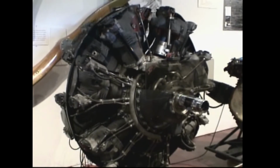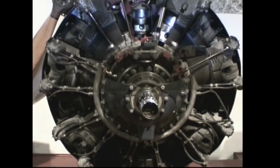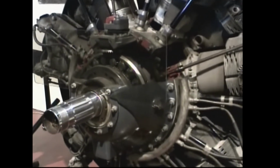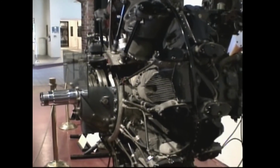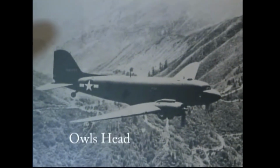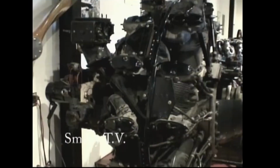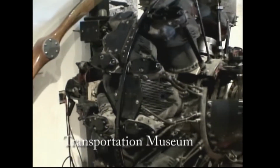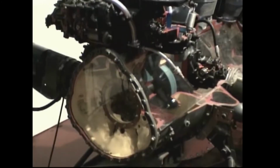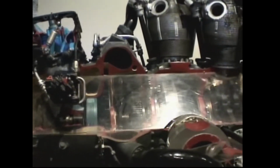This Wright Cyclone R2600 14-cylinder 2-row engine was first manufactured in 1937 by the Curtiss Wright Engine Company. Horsepower was increased to 1900 at takeoff by 1945. This 1,950-pound engine was used in the following aircraft: the Boeing 314 Clipper, the Curtiss Helldiver, the Douglas B-23 and A-20, Grumman Avenger, the Martin PBM Mariner and A-30 Baltimore, as well as the North American B-25 Mitchell and Vultee A-35 Vengeance. This is the Wasp Major R4360 Pratt & Whitney 28-cylinder engine used in the B-36s.